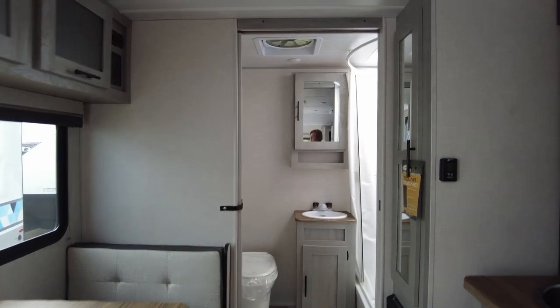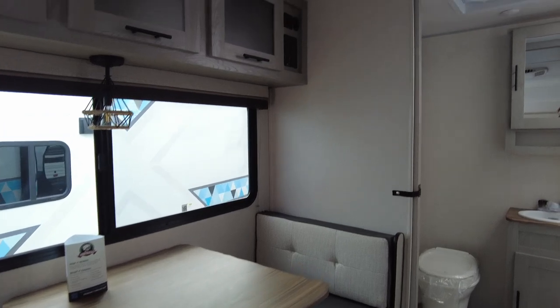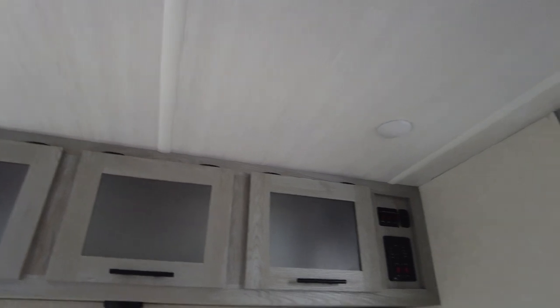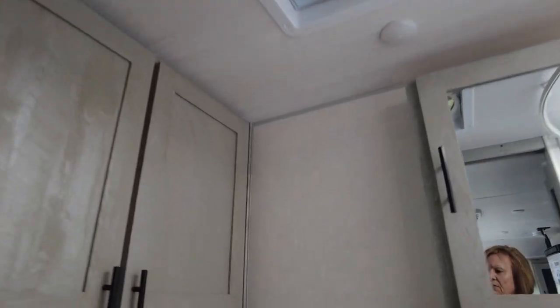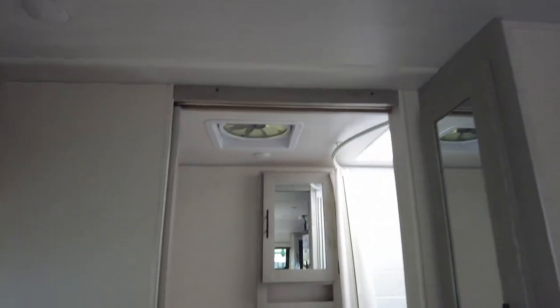You got the little booth dinette, that also will go down for sleeping. And then you have a lot of storage. Even in the bathroom, there's tons of storage. Big shower. Vanity in the bathroom. The bathroom is pretty large. Nice pantry.